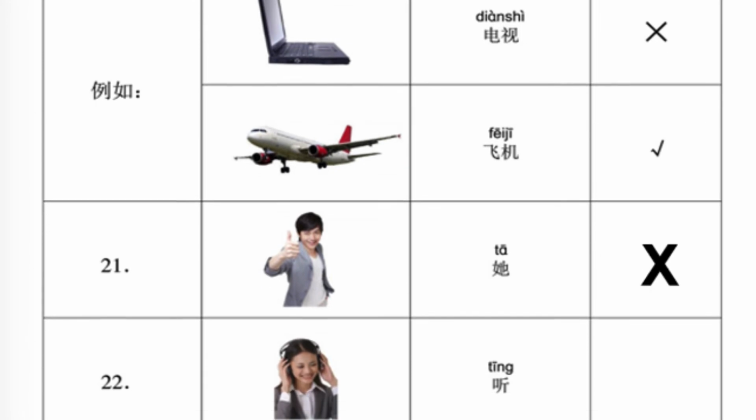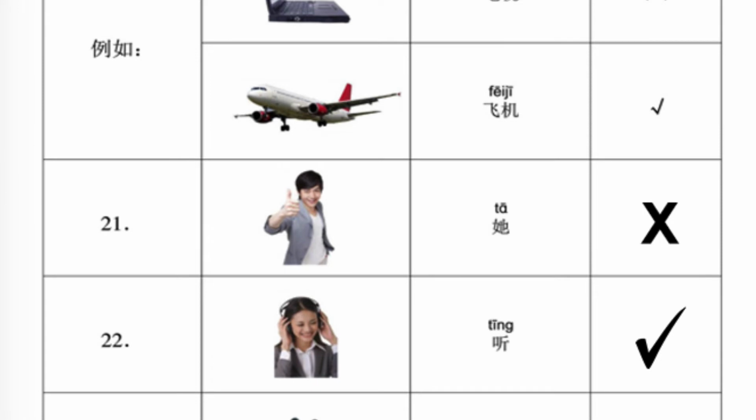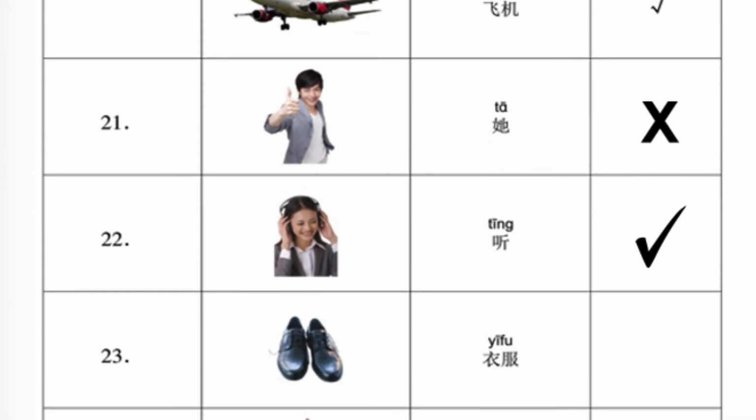See question number 22. You find a girl who is listening to something and the character means listen, so it is correct. Question 23. I see a picture of shoes but the word is 衣服, that is for cloth. So that means it is wrong.